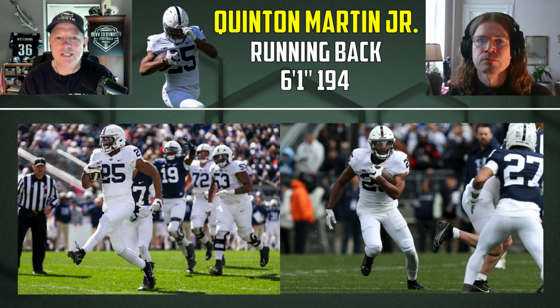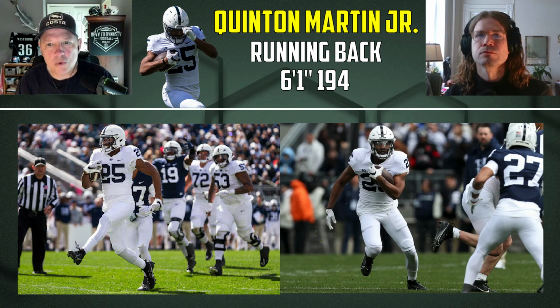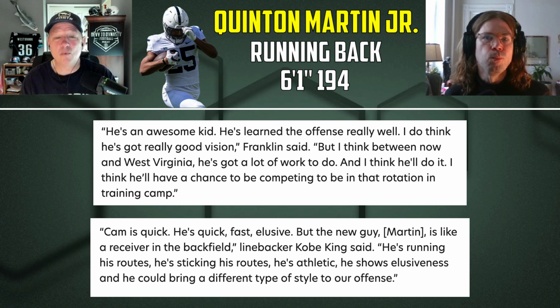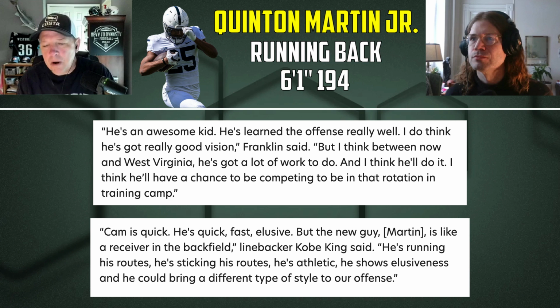Going into the spring, some of the notes here, if you look on the screen, some quotes from Franklin saying he's got some really good vision. And I'll tell you what, I think this kid's got vision and footwork. We're going to see that shortly when we get him in the film room. But he said he also has some things to work on a little bit, right? As with any running back, it's probably going to take your time.